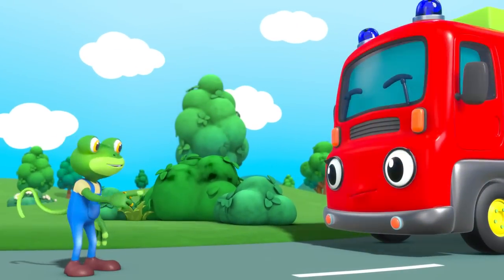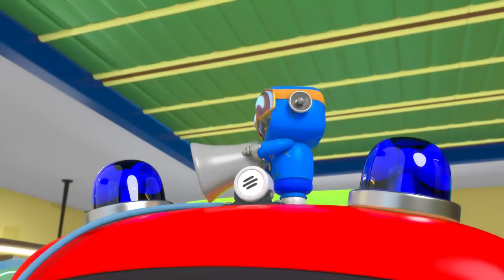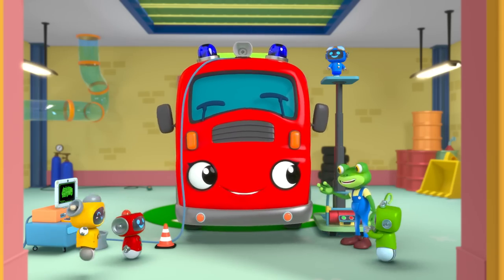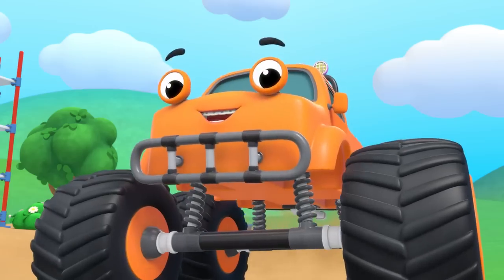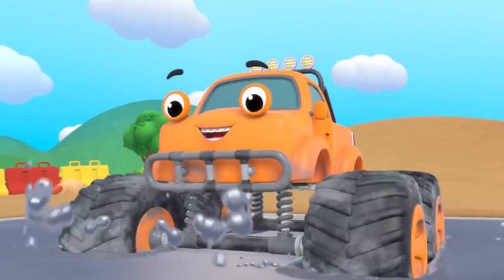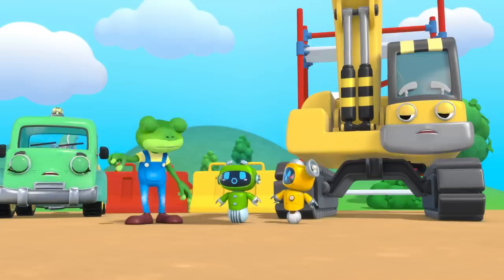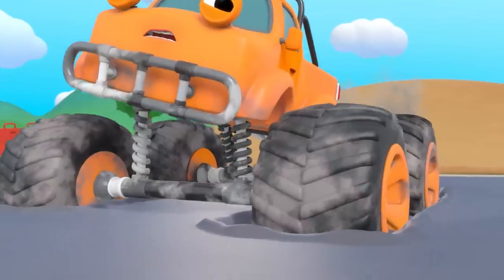To the garage we will go and sort this out, you know. A brand new siren we will fit and everyone will know. Wow, that's loud! Everyone can hear you from miles around now. Now someone's running amok. It's Max the monster truck. He skids into the wet concrete and now he might get stuck. Well, now he's not so cool. He's run right out of fuel. And if the concrete sets, he's stuck and that would be cruel.